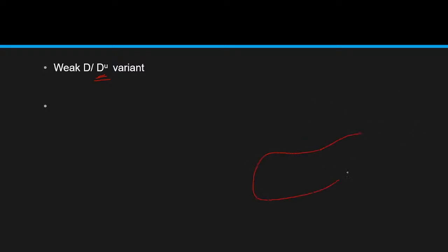So for example, suppose you have red cells. Okay, your normal person with RHD.